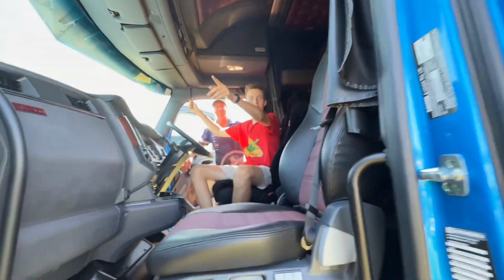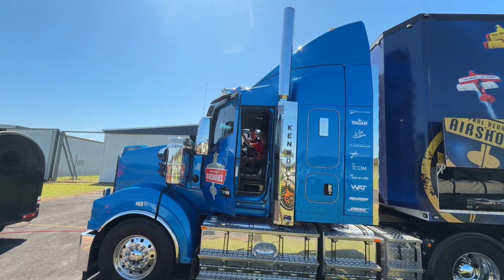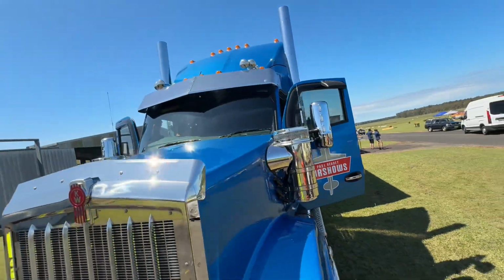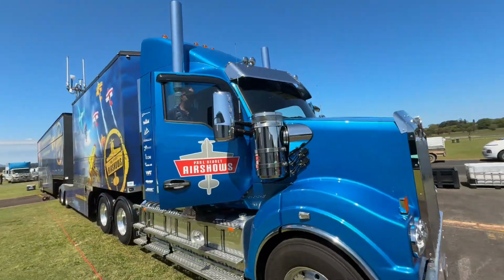Go out there and I'll pull the horn. Give it a couple of toots. That sounds awesome. That's like a typical big truck horn, eh? Yeah, it is.